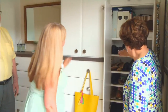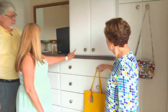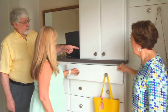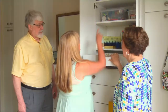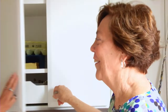What was so nice is that we could arrange the shelves any way we wanted. So I have my boots down there, and then the flats up there. And you had jewelry inserts in here? Oh, this is my jewelry drawer. I like that one. You have the little jewelry drawer that slides out, and then I have arts and crafty stuff. So do you have to call Jim every time you want something from up there? I can reach these. Way up there, I can get my little step ladder.